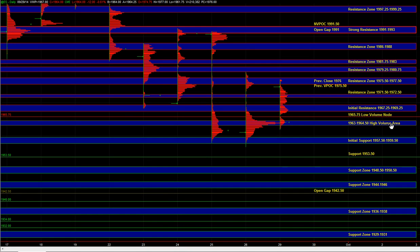So on the upside in the S&P, we have resistance at 65.75. It's the overnight breakdown spot, where we got some acceleration to the downside, low volume node in the overnight session. Above that, we have 67 quarter to 69 quarter. This is really primary resistance, and sellers can maintain control below 67 quarter to 69 quarter.